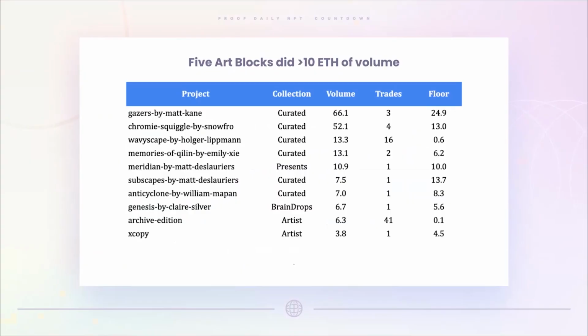In terms of Art Blocks, there were 5 projects that did 10 ETH of volume or more. The most was in Gazers, where you had 3 sales, 66 ETH of volume. Those sales were a touch below floor price, but still led the charts in terms of volume.